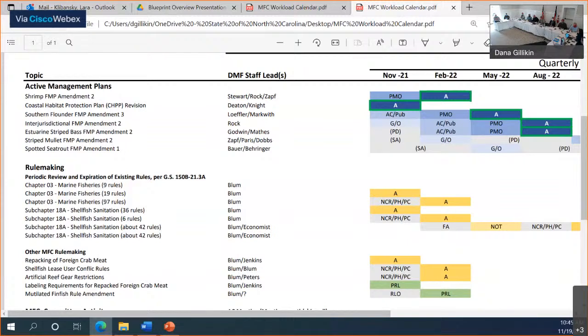The topics list the items, and all of those are covered that I just verbally presented. And you can see the meetings. We just had November 2021. February 2022 is the meeting that we're coming up to next. So if you want to follow those in the future, you have that.